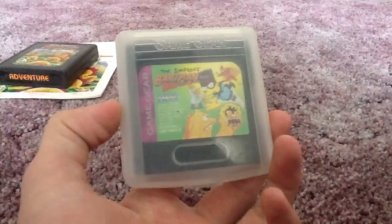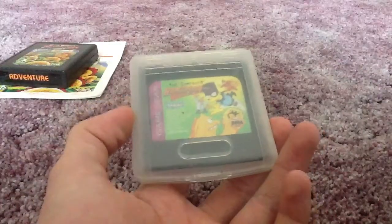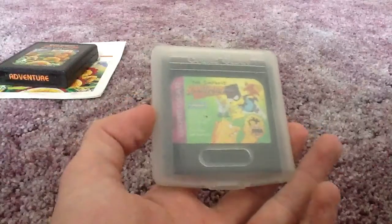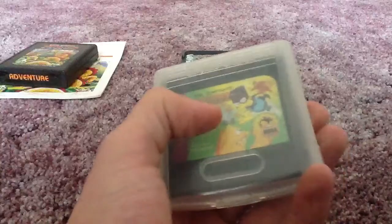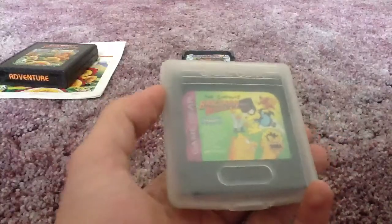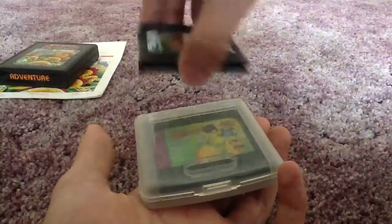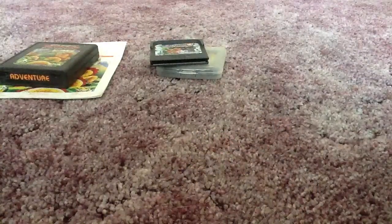Next one is Bartman Meets Radioactive Man, and this is an extremely fun Simpsons platformer. If you're a big fan of the old Simpsons games, definitely recommend checking this one out. This is one of the good ones. It's pretty much a side-scrolling action platformer, really fun game, really hard, and yeah, definitely a good game. Still doesn't beat Bart vs. the World though. That's my favorite one.